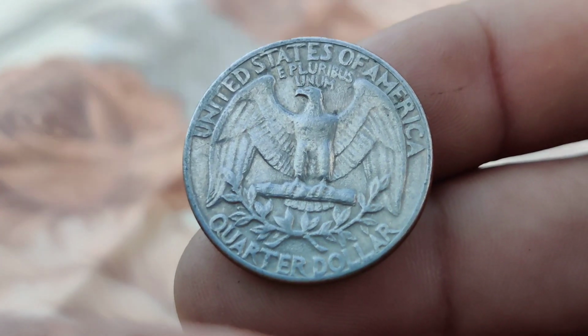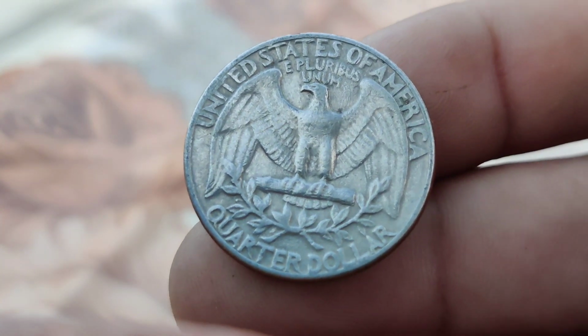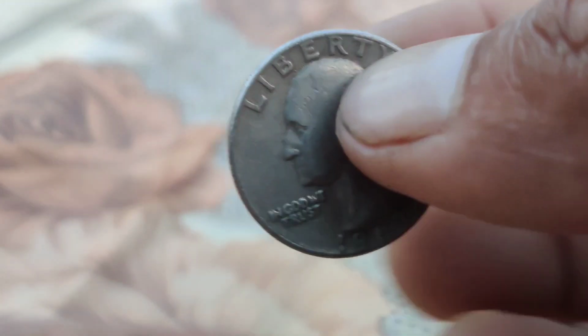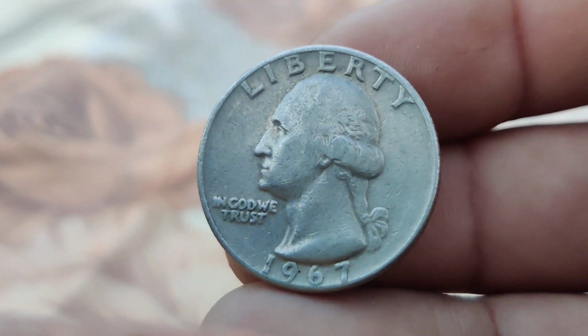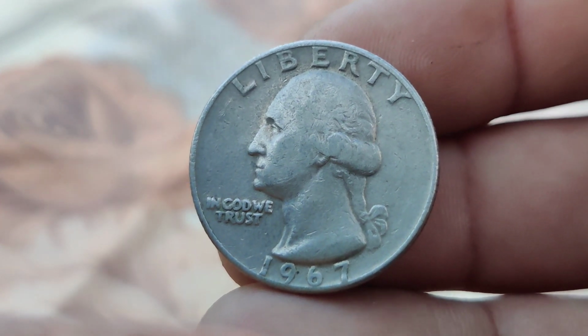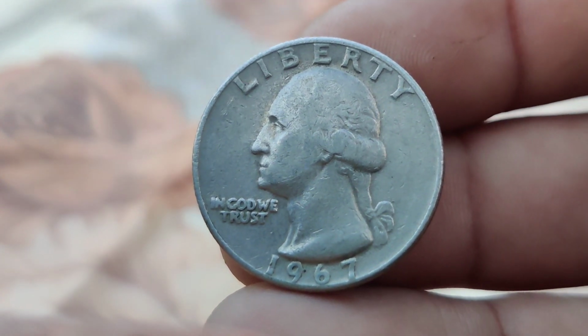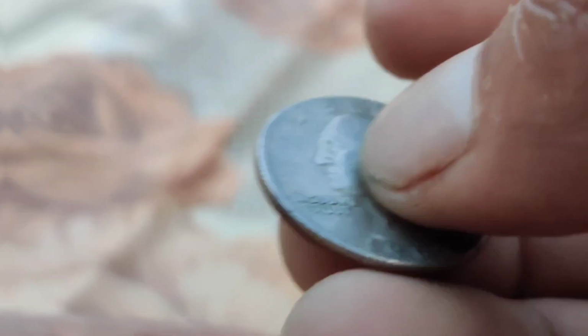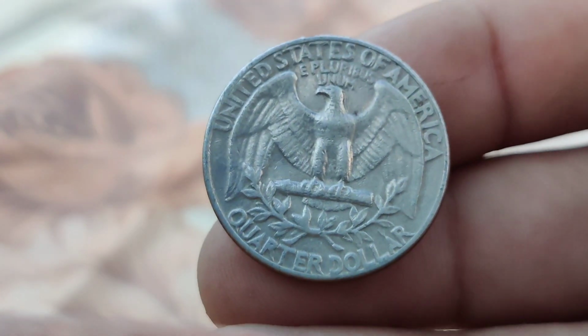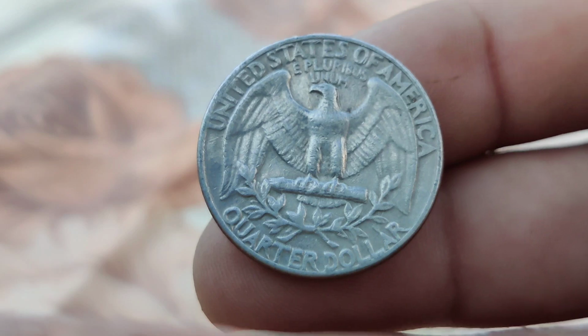Now, let's talk about the condition of this coin. When we say extra fine, we're referring to a specific grade on the Sheldon coin grading scale. An extra fine XF grade typically means the coin has slight wear on its highest points but retains most of its design details. For the 1967 Washington quarter, this means you might see minor wear on Washington's hair or on the eagle's feathers, but overall, the details remain sharp and the coin still has some of its original mint luster.